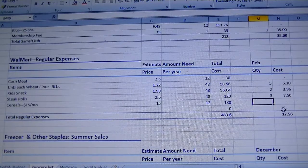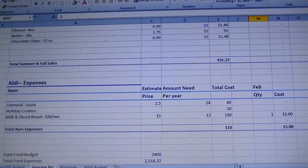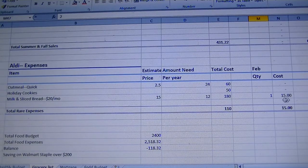and I have another category at the bottom here, which is 17.56. We may not use milk. I think I have milk at the bottom. So yeah, that's 17.56. And when we go down, as you can see, I'm not buying any vegetables really besides the peas, because usually they go on sale in summertime, and I will stock up and put in my freezer. Aldi, I accounted for $15 for milk.